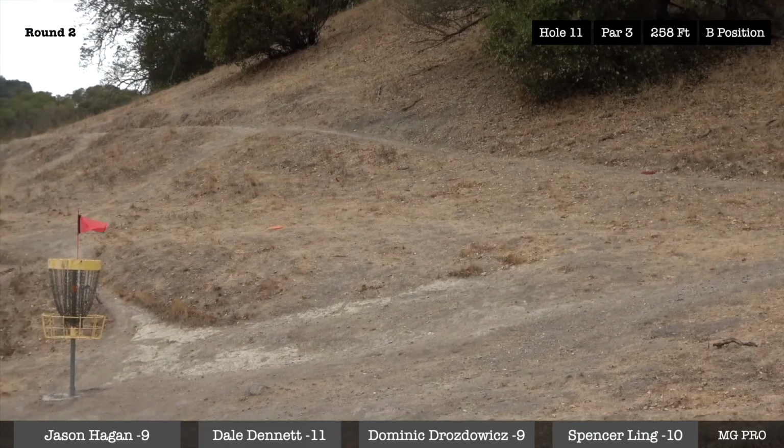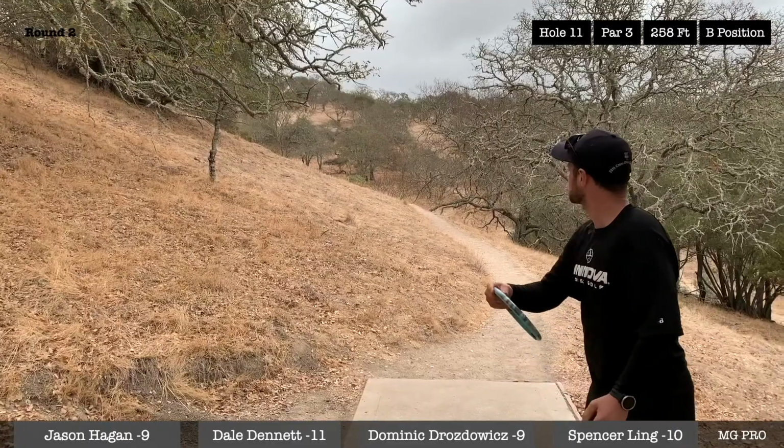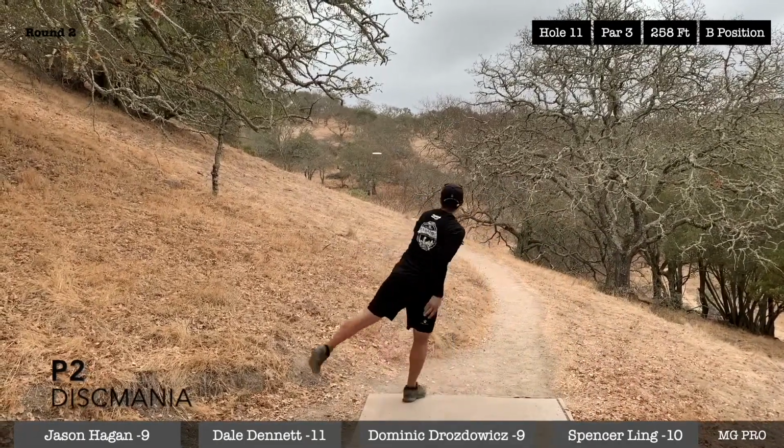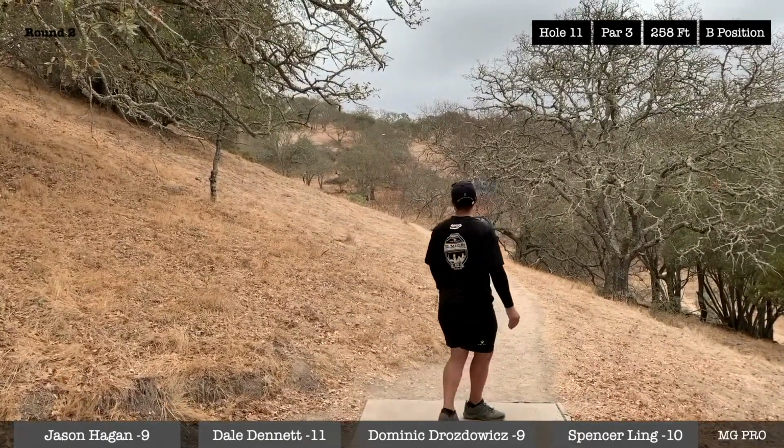Dale stays on the trail. Again, makeable. Most of us locals have sunk it from there, but you don't make it from the trail every time. A little bit of an annie on that.